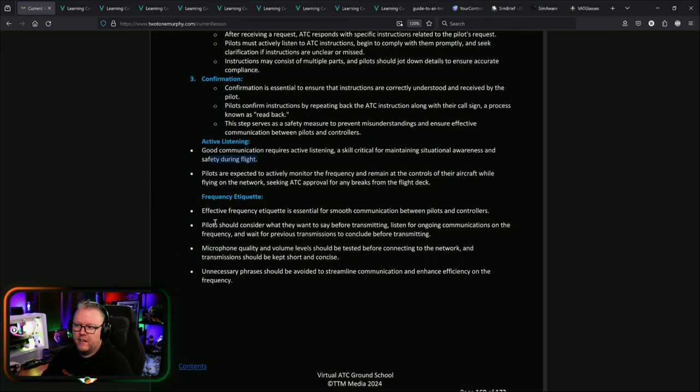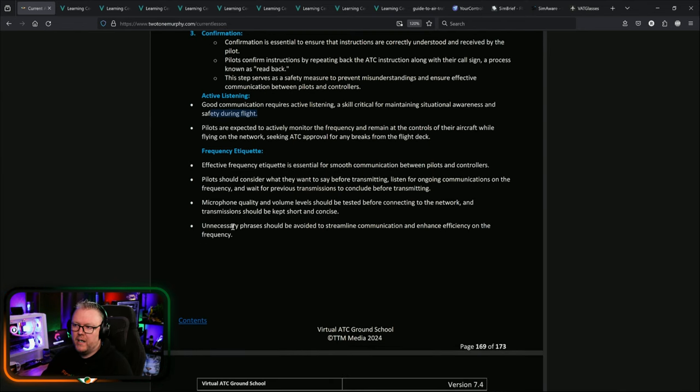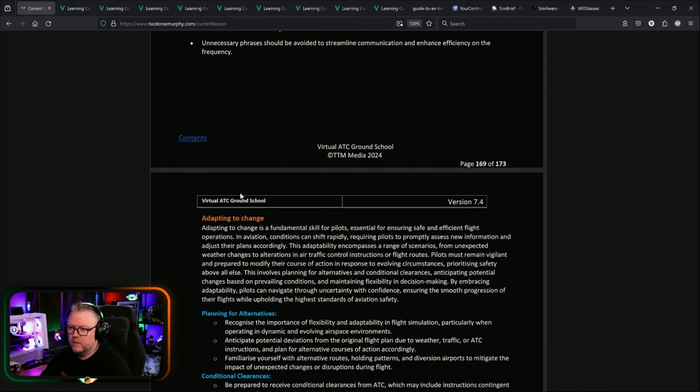Frequency etiquette. Effective frequency etiquette is essential for smooth communication between the pilots and controllers. Pilots should consider what they want to say before transmitting it. Listen for ongoing communications on the frequency and wait for previous transmissions to conclude before transmitting. There's no point elaborating on that, it says it there. Microphone quality and volume levels should be tested before connecting. This is just a reminder. And unnecessary phrases should be avoided to streamline communication and enhance efficiency.